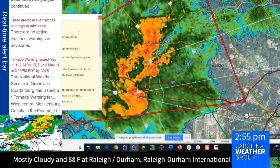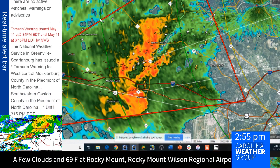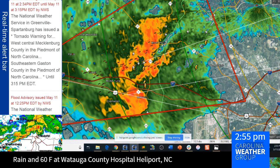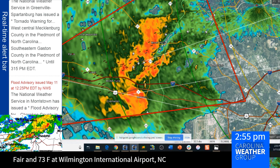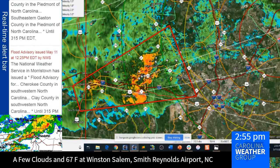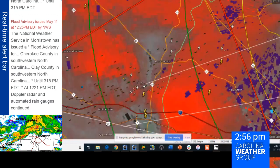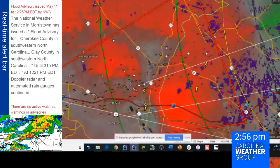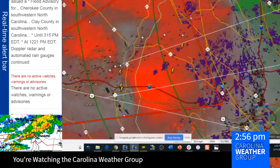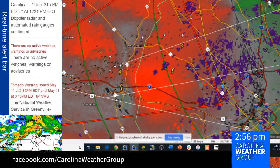And this is a Doppler radar indicated tornado. So again, there's been no actual tornadoes spotted. This was more just based off of what the Doppler radar with the velocities was showing us at the time. But again, the rotation seems to have weakened a little bit, and that's some good news. We'll continue to see what they want to do with this tornado warning as it continues to move into the Belmont, Mount Holly area. Paul Creek is next with this storm as it continues to move along Interstate 85.